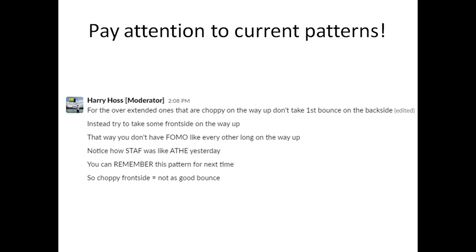You are going to see a lot of stocks that are grinding up and have a lot of hype in them. And it's okay to take some very, very small size, just as a little FOMO, just to get some skin in the game, so you're not chasing at the highs.